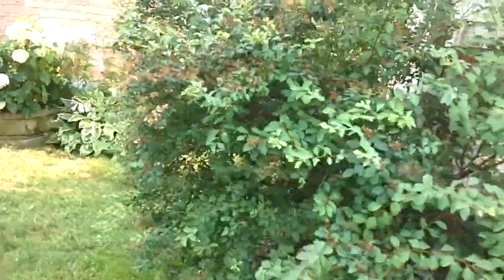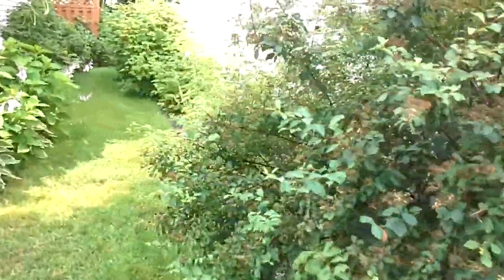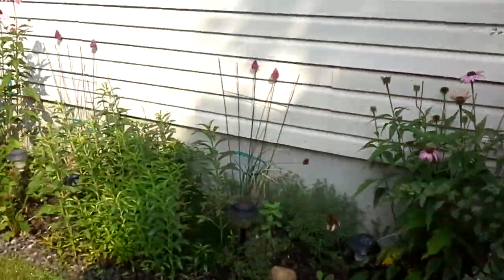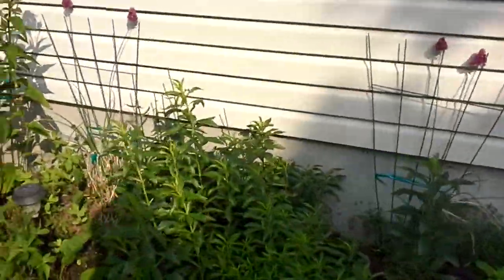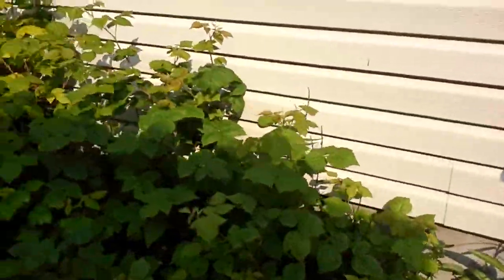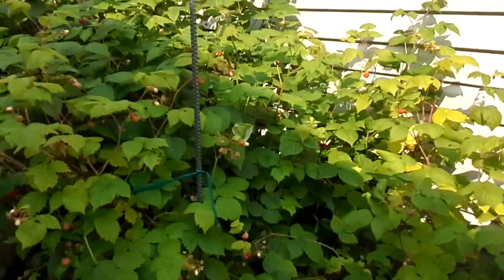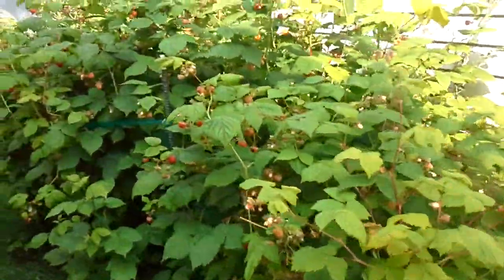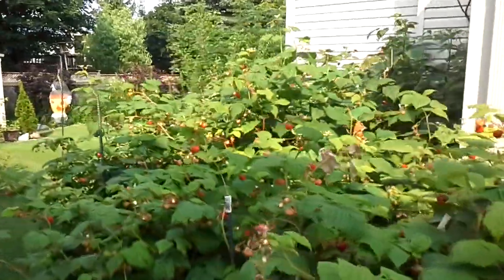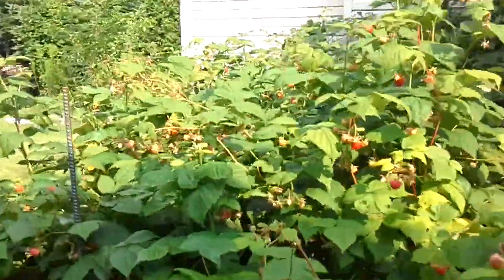This is my recording of Josie's Gardens. Side of the house. There's all the raspberries. Massive amounts of raspberry bushes. Massive.